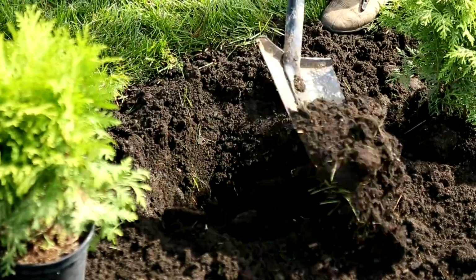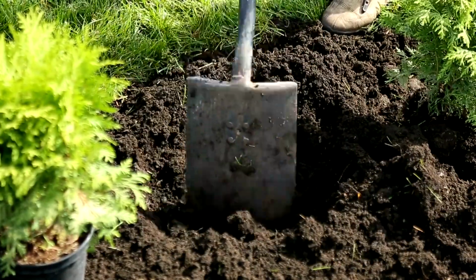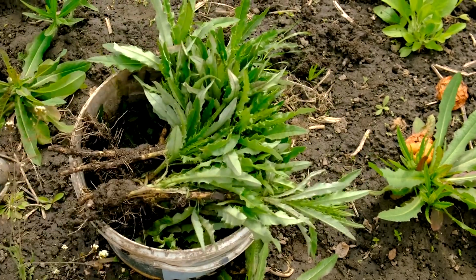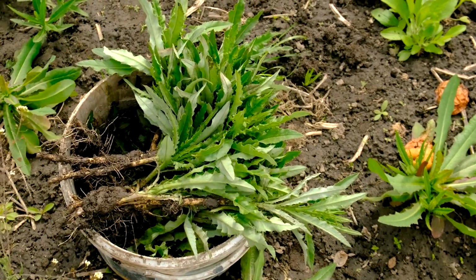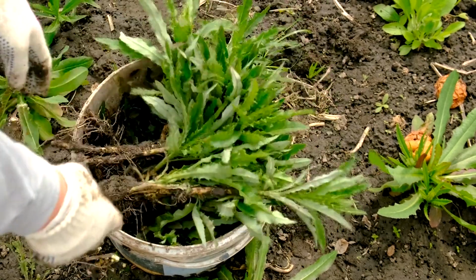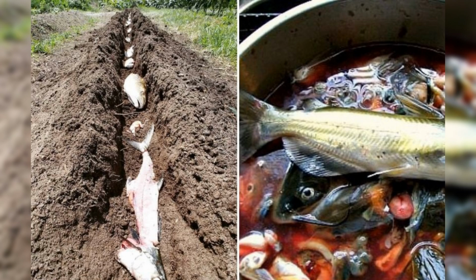To ensure the writing lasts longer, consider sealing it with a clear spray sealant. These markers not only help identify plants, but also make use of otherwise discarded materials, adding a personalized touch to your garden while staying eco-friendly. Number 9, fish scraps for fertilizer.